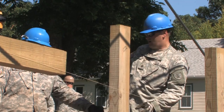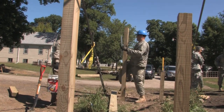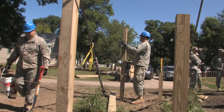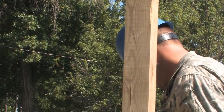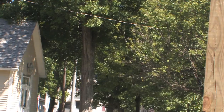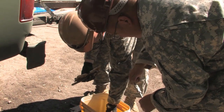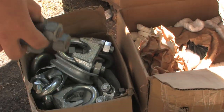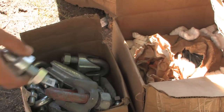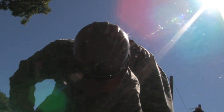But at their heart, they certainly want to do good for the community, and this is really showing where their heart comes into play, and wanting to do this for the community, and to do it right, and to do it safe for future generations down the road. So it will end up being a landmark for Fort Ransom.